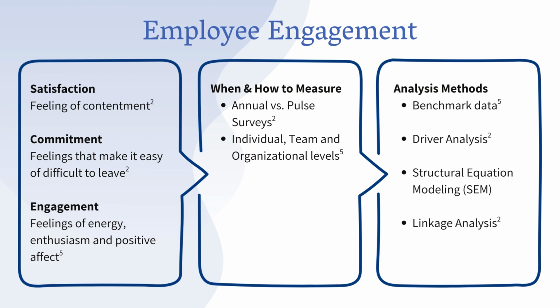For analysis methods, first we have benchmark data. This serves as a valuable reference point, allowing us to compare our metrics against industry standards. By leveraging this data, we can identify gaps and strengths in our recruitment strategies. Next, we look at driver analysis. This method helps us understand the factors that significantly influence employee engagement and retention. By pinpointing these drivers, we can tailor our recruitment processes to attract the right candidates.